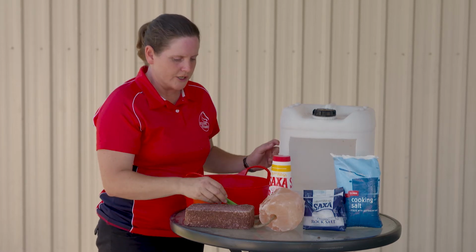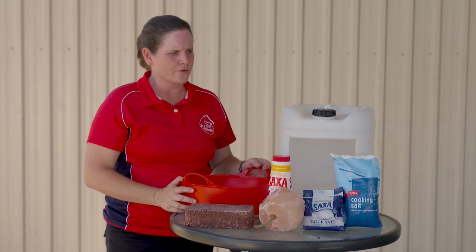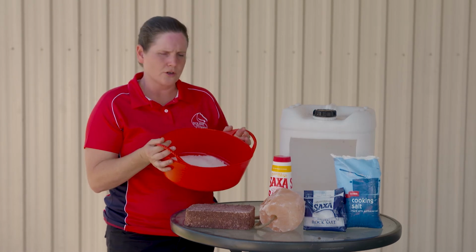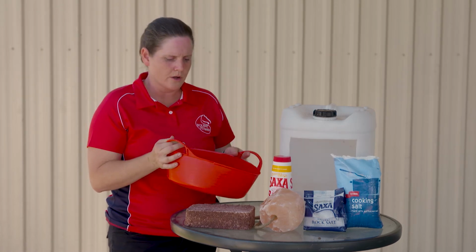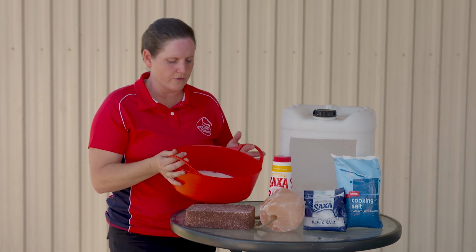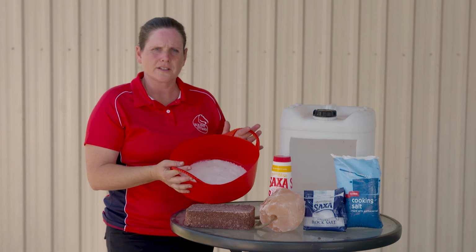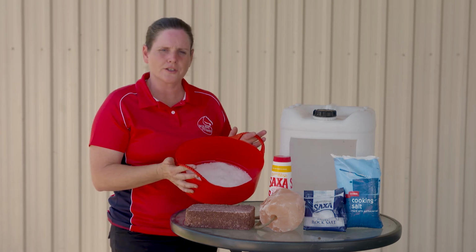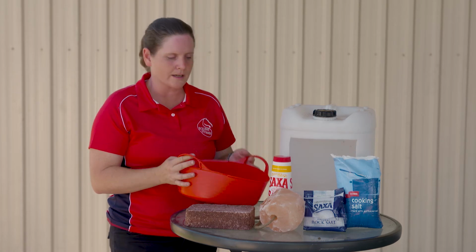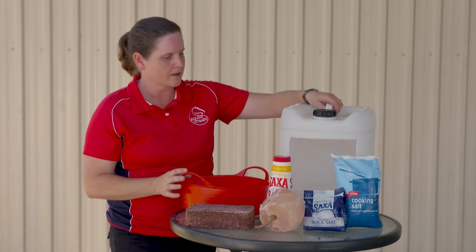You really need to have a sheltered area to store your free choice loose salt in. Something like this can go into the corner of a shelter or a stable, or even under a tree if you really don't have anywhere completely waterproof. I tend to put in a small amount and keep it fresh so that the horses want to come and eat it. So if it gets too dirty, tip it out and start again with something nice and clean.